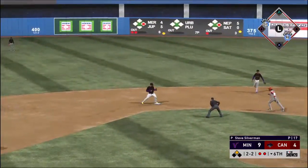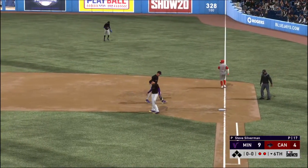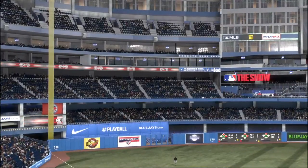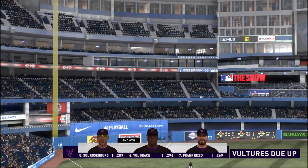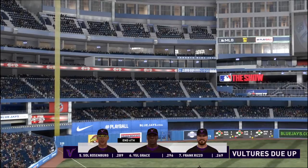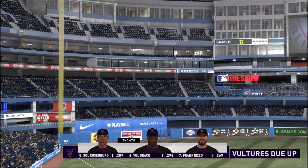Now this is on the ground at first. We'll see if they can get 2. Onto the pitcher covering, and it's in time. A double play, and the inning is over. So no runs on a hit here. No errors. 1 man left on. We're through 6 full. The Vulcans lead this one 9-4.